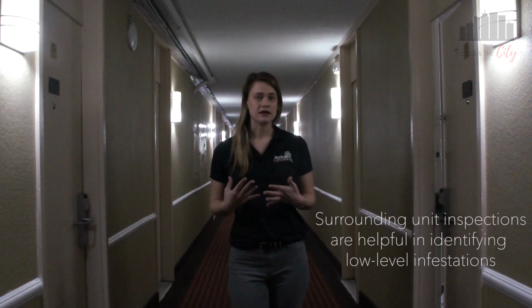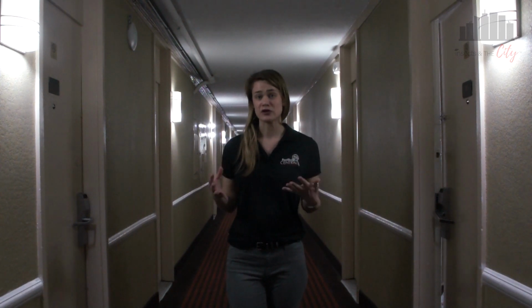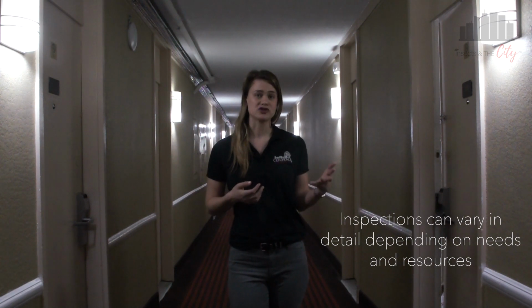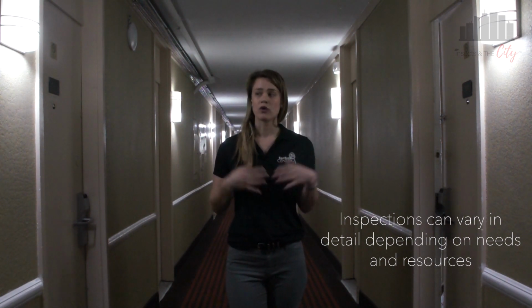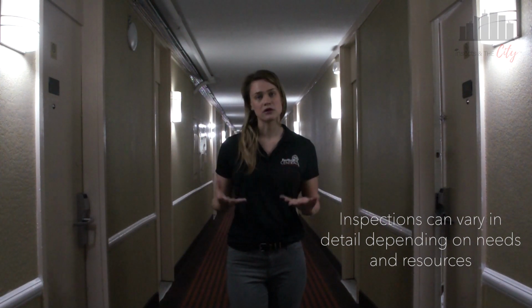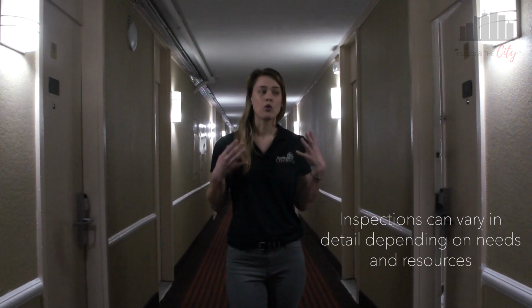And they can entail anything from just spending a minute or two looking at the sheets and bedding and couches that are in somebody's unit, or they can be a little bit more extensive, such as removing bedding and sheets or removing any couch covers or cushions to look for bed bugs and evidence, or moving furniture. It's really whatever works best for you and your community.